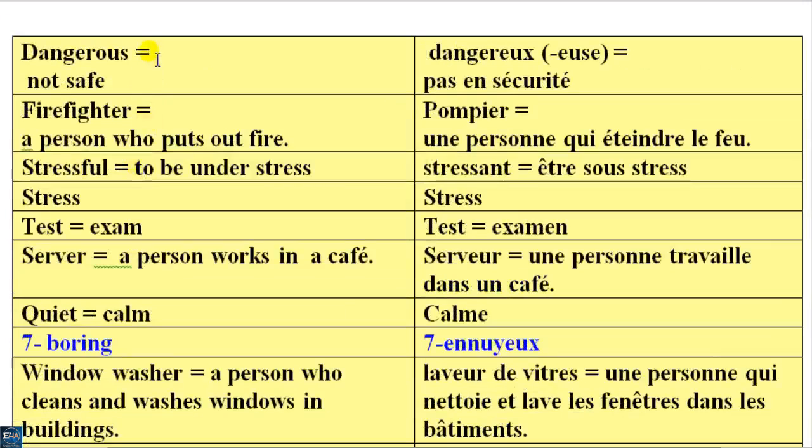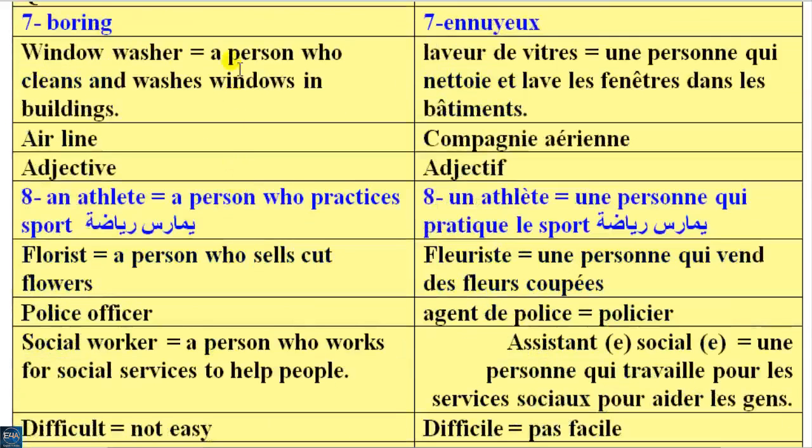Dangerous, not safe. Firefighter, T sounds like D, a person who puts out fire. Stressful, to be under stress. Test, exam. Server, a person who works in a cafe. Quiet, calm, L silent. Boring. Window washer, a person who cleans and washes windows in buildings.